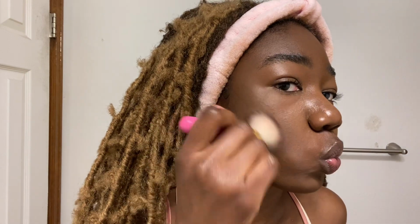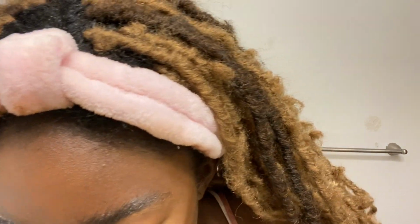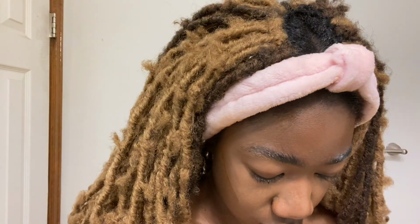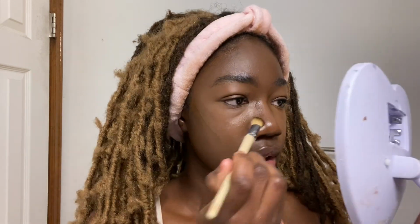I don't really do a contour. Let me use a sharper brush. I don't really do a contour for real. I just bronze back my face because I want to give it a little bit of dimension, and give a little snatch. But I'm gonna use a different brush for my contour and for my nose. I'm gonna try to just bring it up a little bit. My nose, let me see. That cute? Yeah, I think it's cute. I'm gonna use that brush I was using before, just to blend everything out.